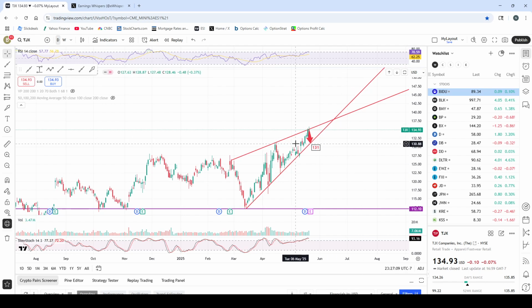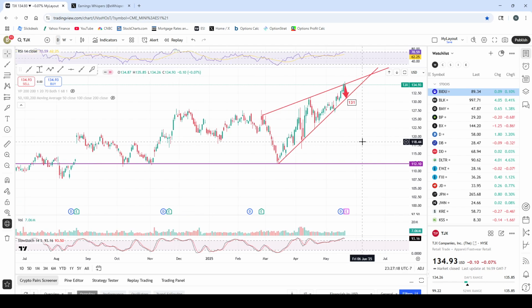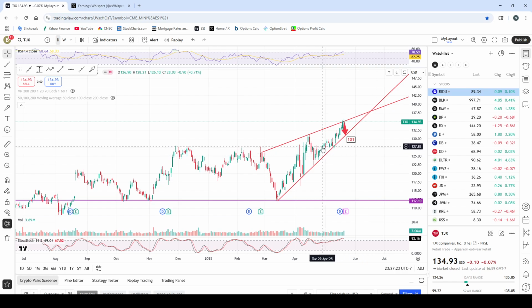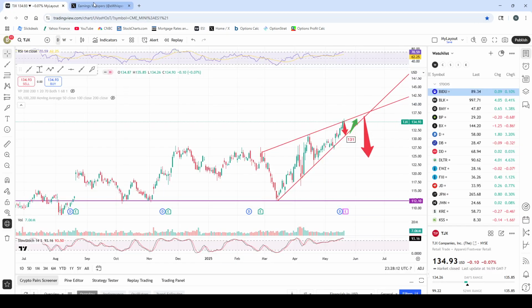As for TJMaxx, the chart actually looks good. It might have a pullback, but it might come up again to test the all-time high and the top of this wedge again. And when it reaches around this area, it might have a bigger pullback to 127 or all the way to 1.5. So that is my prediction for TJMaxx. A pullback is expected.